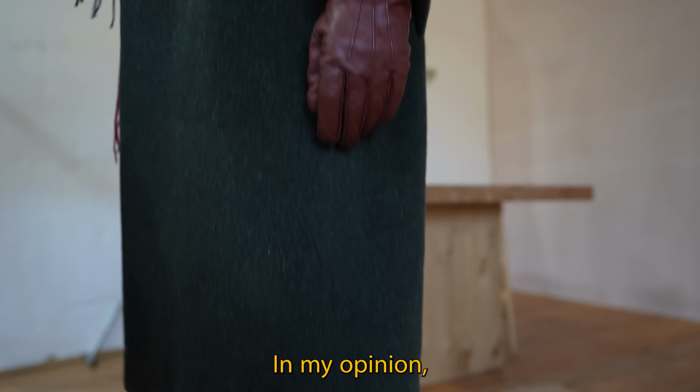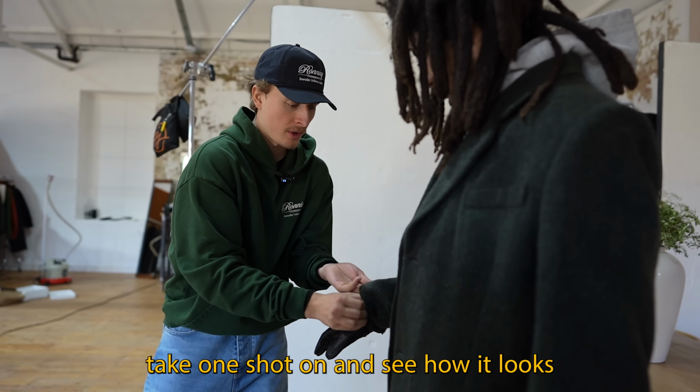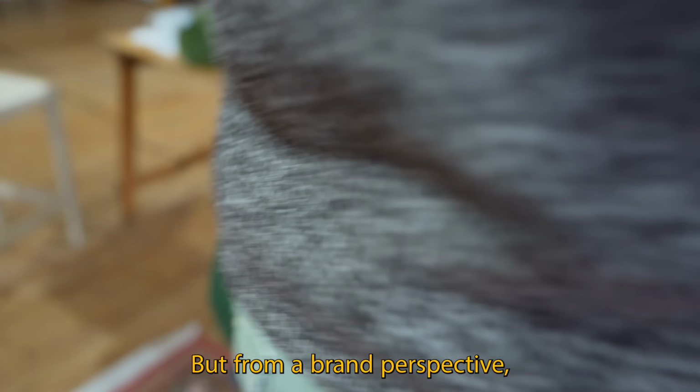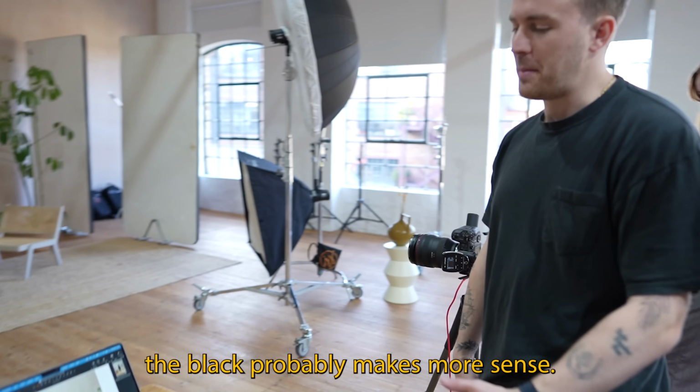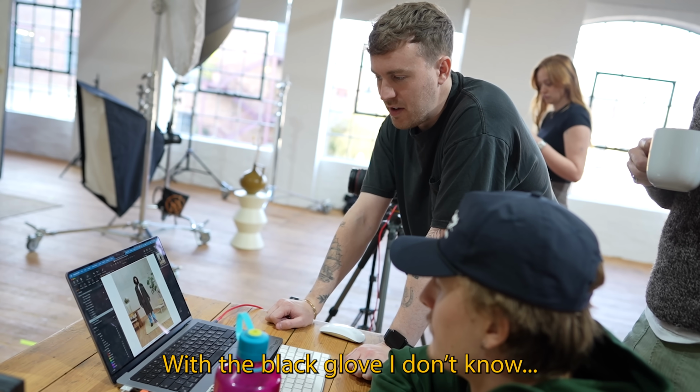In my opinion, I think black. I mean, the best thing to do is just take one shot and then see how it looks. Personally, I prefer the brown, but from a brand perspective, the black probably makes more sense. I just think the brown feels a bit warmer with the black glove, I don't know. Normally, I think the black shoe looks better than the brown glove.